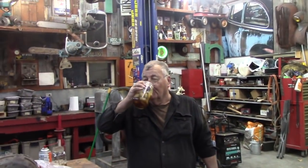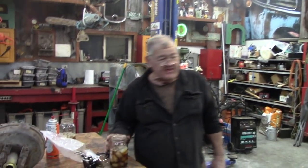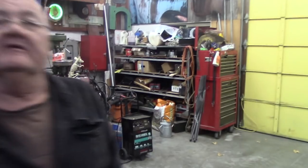Headed for the shop. What is it we're doing, Brown? I have no idea. What are we about to do? We're going to put a brake in this old Hudson. Okay. A brake. How are we going to go about that? That's your problem. Okay. Well, I'm about to solve the problem.